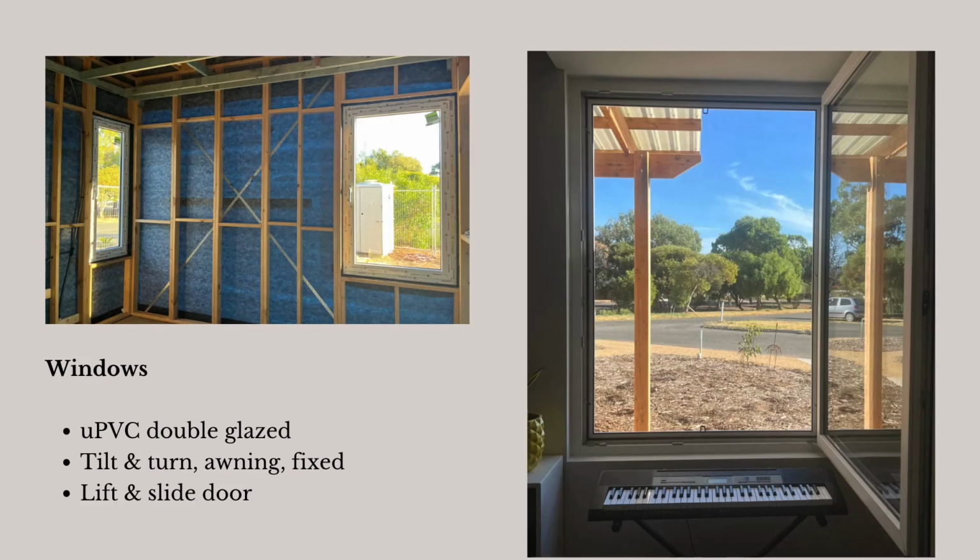The windows are uPVC double-glazed windows. They're a mixture of tilt and turn, awning and fixed windows. Each of the bedrooms have 2 windows, and this is great for natural light but also for cross-flow ventilation. You can see in that photo on the right, the tilt and turn windows are fantastic for being able to open up the house and quickly get a lot of airflow through, which is fantastic at that time of year when you have hot days but cooler nights. And there is a lift and slide door to the rear.